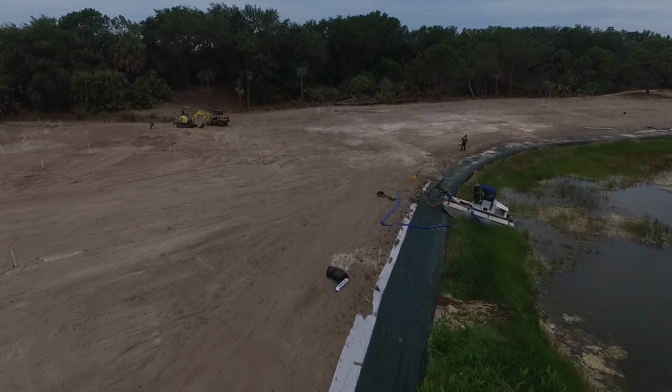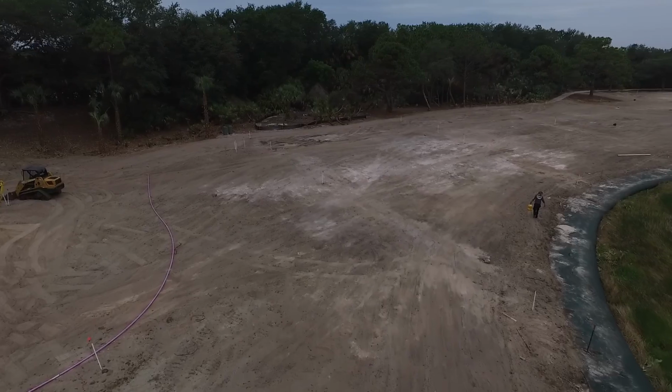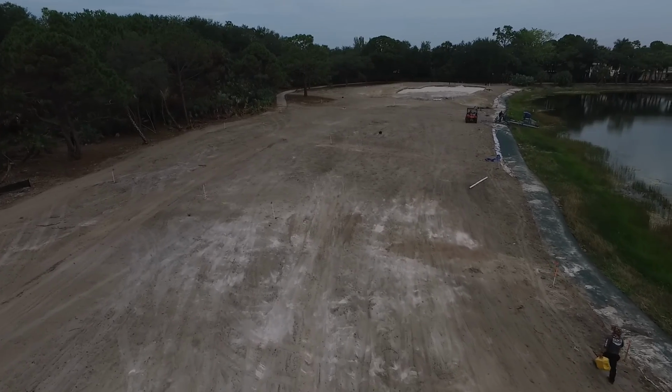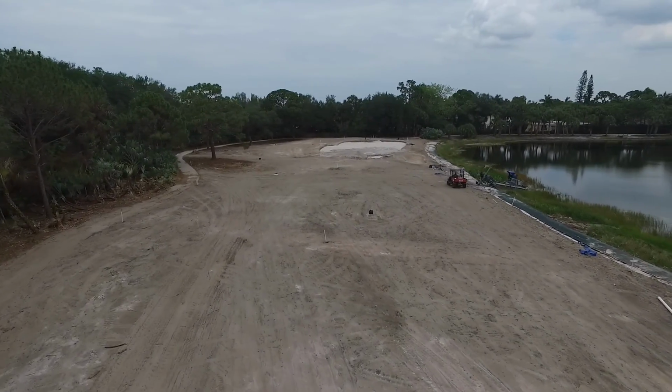And now we've removed the cart path and expanded this area on the left-hand side, so you can clear those bunkers and you don't jump into the out of bounds. You have turf to play off of now. And quite possibly the best improvement to this hole is this approach area.